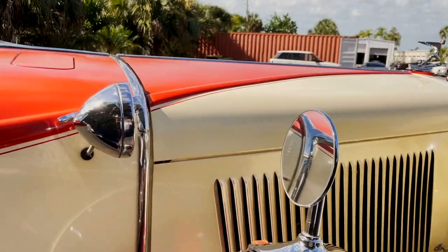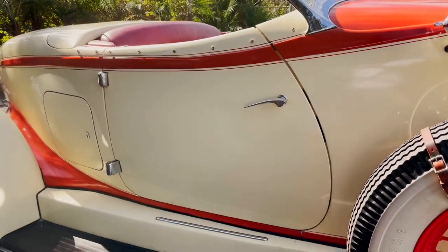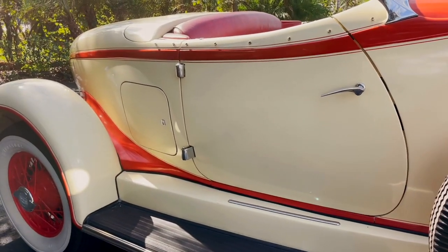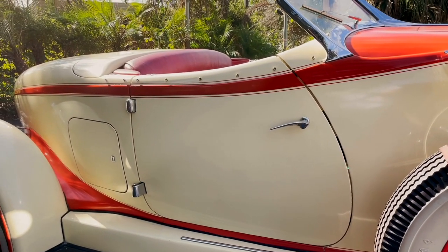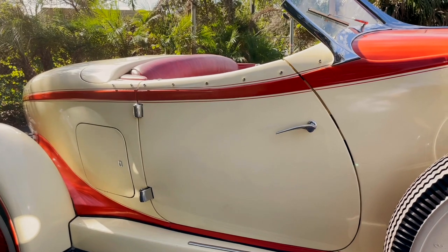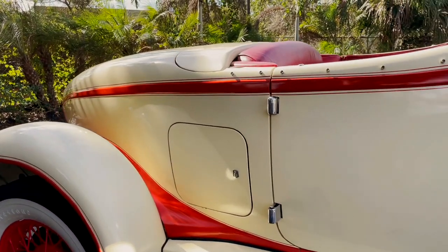Overall, the colors look really nice together. You've got a lacquer paint in the cream color, and it's got this deep orange moldings and the pinstriping. It's just a really great combination throughout. It kind of accentuates the classic Alleini design.